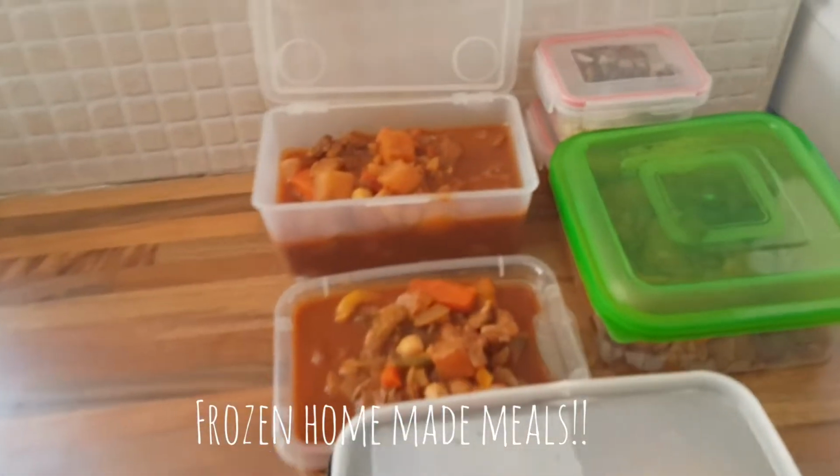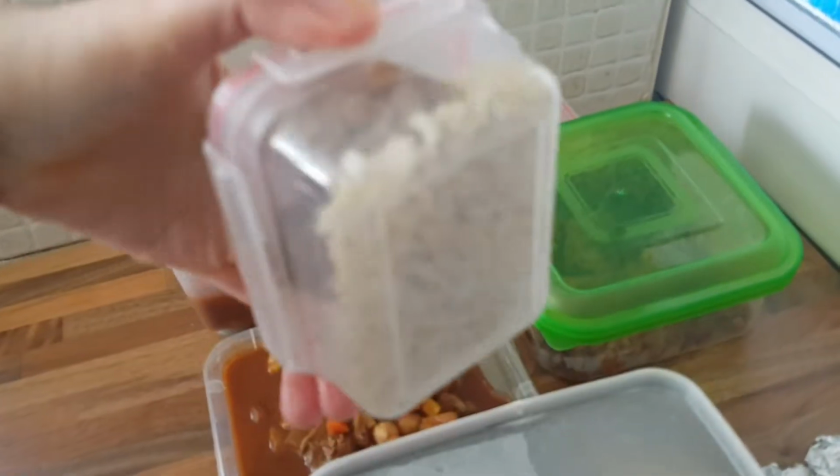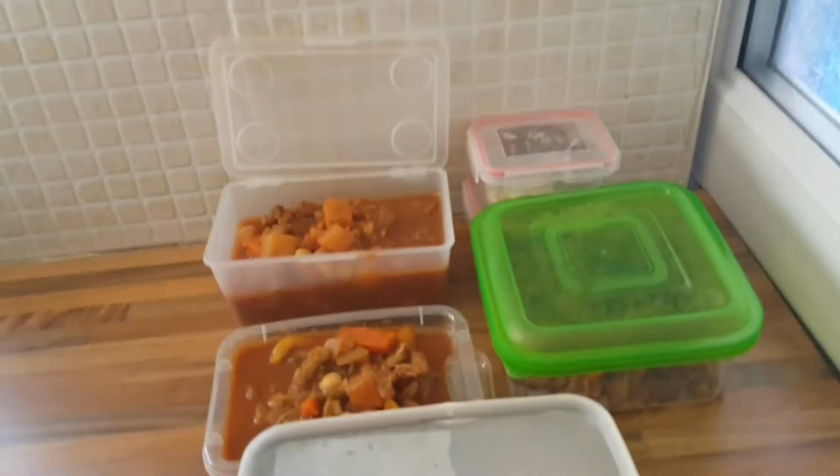And of course, anything that is left over, you portion up if you fancy it, and put in your freezer, ready to take out any other time in the week. That is meals done. I'm pleased with that.